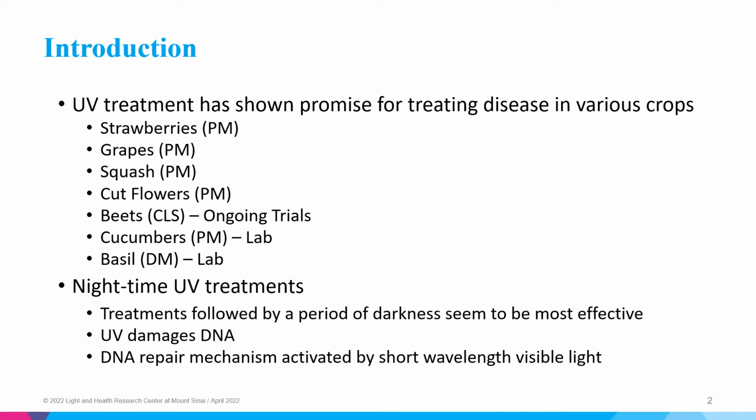UV treatment has shown promise for treating various disease and crop combinations. It's particularly effective at treating powdery mildew in strawberries. It's shown promise for treating powdery mildew in grapes, squash, even cut flowers. We're participating in ongoing trials for the treatment of Cercospora leaf spot in beets. We've done research looking at powdery mildew control on cucumbers in the lab, as well as downy mildew on basil in the lab.